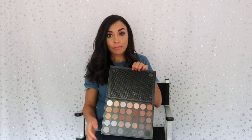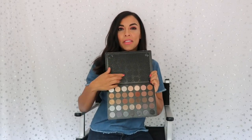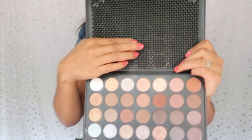I find with these that there are two great benefits. The first is that they don't slide and slip off tables and off each other as easily. The second is that they actually act as a buffer inside your kit. So when your kit is packed very tightly, make sure that the palettes aren't actually knocking into each other, and it works perfectly.